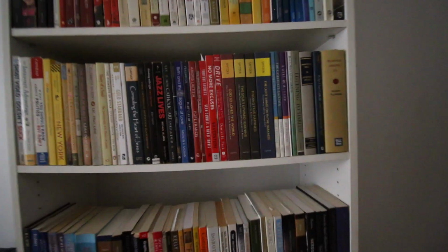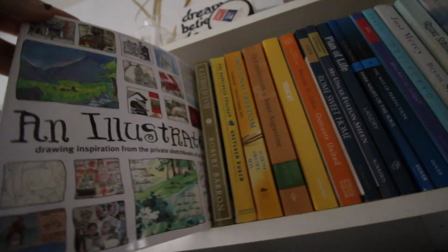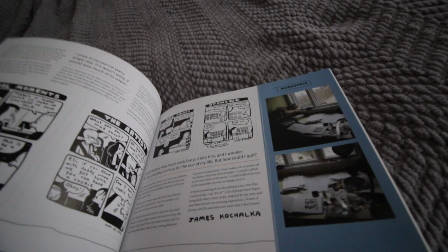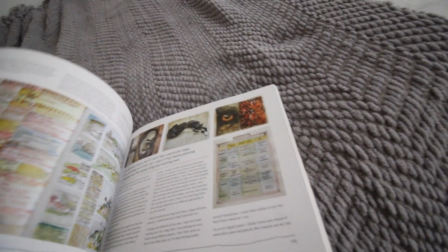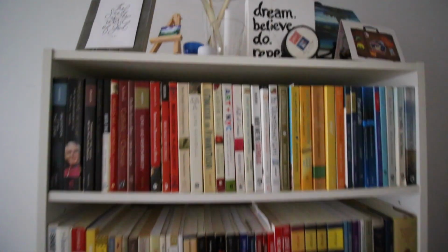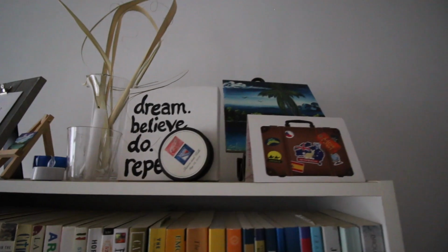So anytime I feel like I need a burst of inspiration, I love to come to my bookshelf knowing that, hey, if I want to just kind of see an illustrated life, this book is basically an assortment of different artists and their personal sketchbooks, their journals, workspace. So I find it really good to just have this to draw inspiration from. So above my bookshelf I would say these are all my sentimental objects.